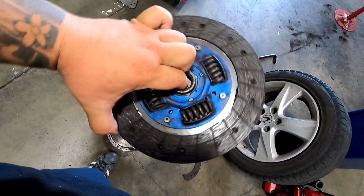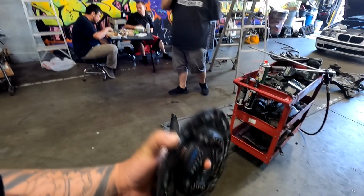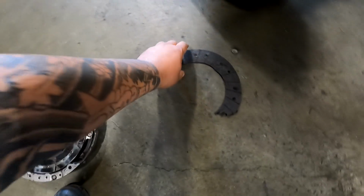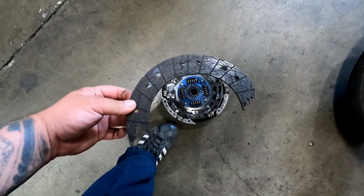This is what happens when you don't break in your clutch and you just go and beat on it right away. Yo, look at this. You're gonna have to tell the customer that they gotta break in the clutch, all right? Because this is ACT, yeah?